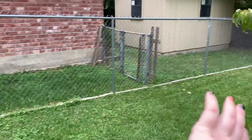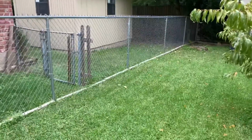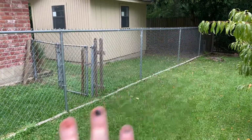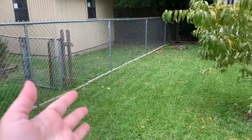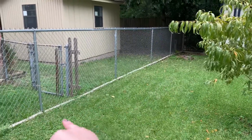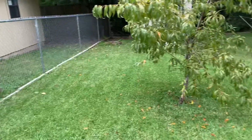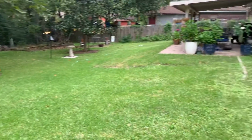And this part of the fence next year will be full of beautiful hibiscus flowers and hopefully covered in climbing roses covered in flowers. So we'll see. That's what we're going for. And it'll probably start from about here and go all the way to that tree stump. So that's what we're looking like. And then this is just the yard open.